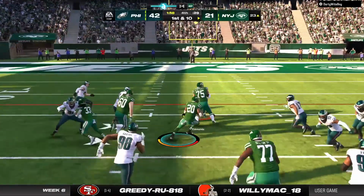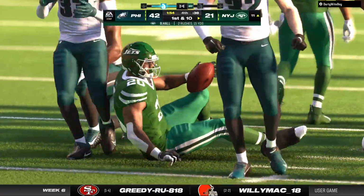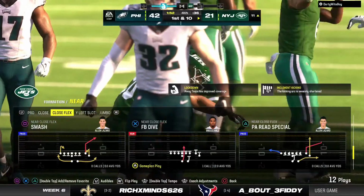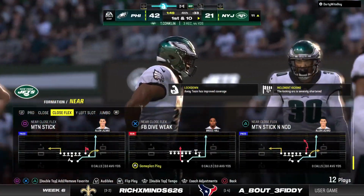On 1st and 10, it's Hall. Oh, and fine work there as he gets this thing down to the 11-yard line. Back-to-back nice plays, 12 yards that time and a first down.